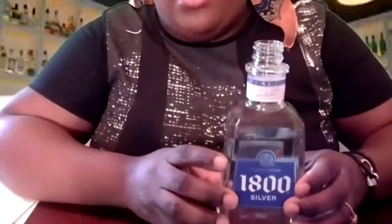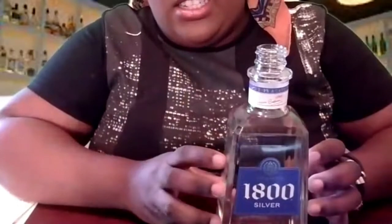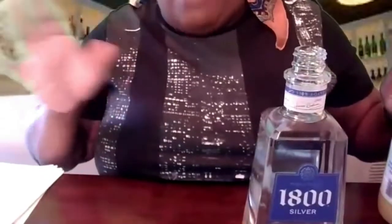This is the tequila that actually got made in the 1800s, and they have not changed the recipe since, guys. It is one of my favorite tequilas. I like this better than any of the other commercially popular tequilas like Patron. I prefer 1800 over Patron any day. I prefer Espolon over Patron every day. If we're going to talk about it, we're going to be sitting here bashing Patron. Let's not do that.